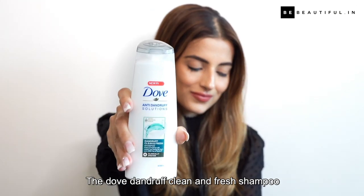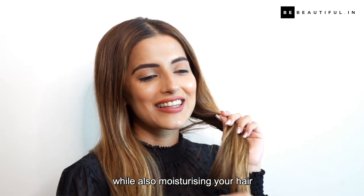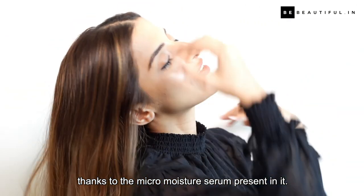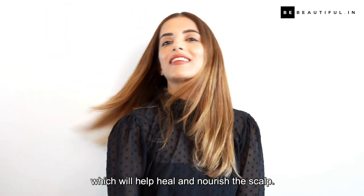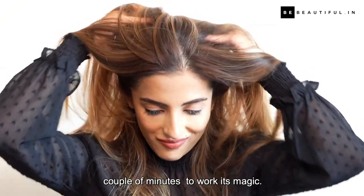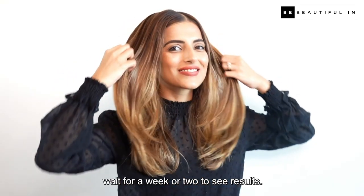If you have a dandruff problem, however, it's best to go in for an anti-dandruff shampoo. The Dove Dandruff Clean and Fresh Shampoo contains menthol and will help you get rid of dandruff while also moisturizing your hair thanks to the micro moisture serum present in it. It's also a cruelty-free shampoo which will help heal and nourish the scalp. Apply only to your scalp and leave it on for a couple of minutes to work its magic. Use it often to start with and wait for a week or two to see results.